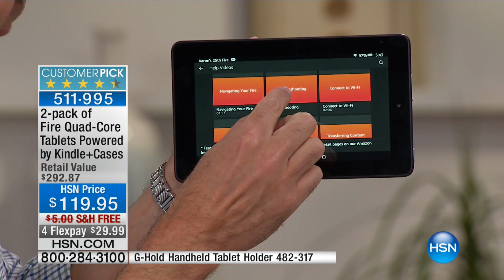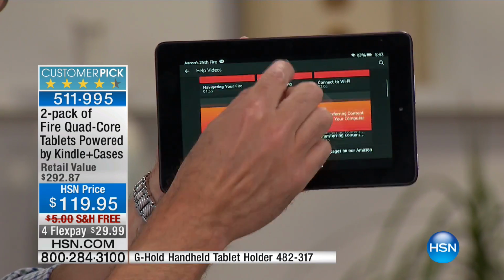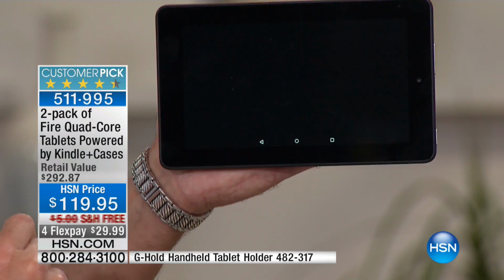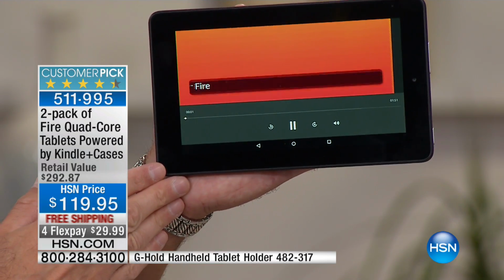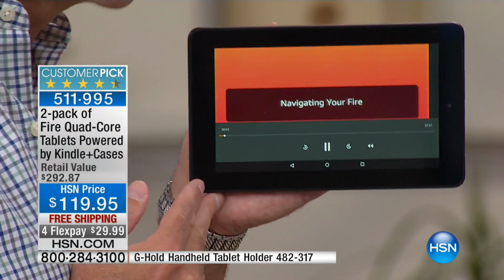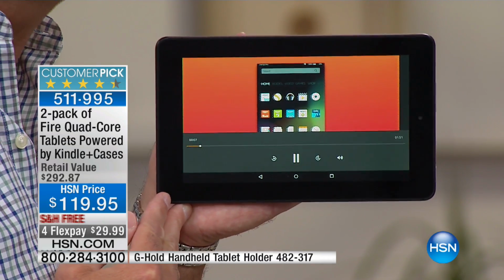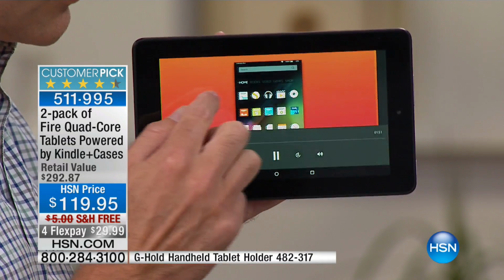Learn to navigate, learn to troubleshoot, learn to connect, even learn to transfer information from our computer. Let's just start with navigating. So navigating your Fire, one thing that you'll notice is the sound is awesome too. It has a really great speaker. Let's take a moment to look at this. Search bar and apps grid.